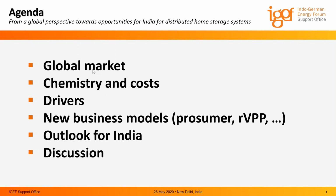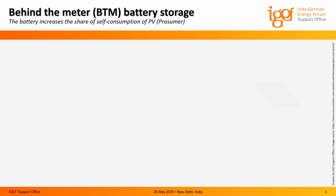I'll speak a little bit about the global market development, about developments in chemistry and cost, the drivers for these kind of distributed home storage systems, new business models, and then we're coming to an outlook for India. I'm looking forward to a discussion and to the input of the professional speakers following me.